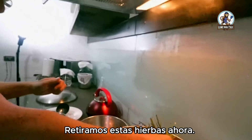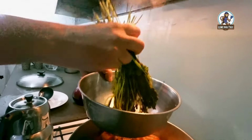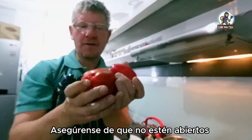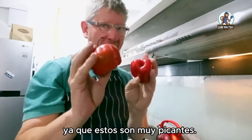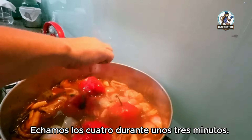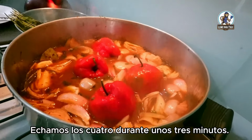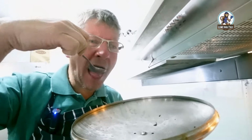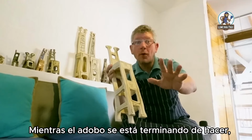So let's take these herbs out now. Now, we're putting these in full. Make sure they aren't open because these are very spicy. So we're just going to put them in full. There we go, all 4 of them for about 3 minutes. And basically, we're ready. Wow. Oh. Well, that adobo is coming together.